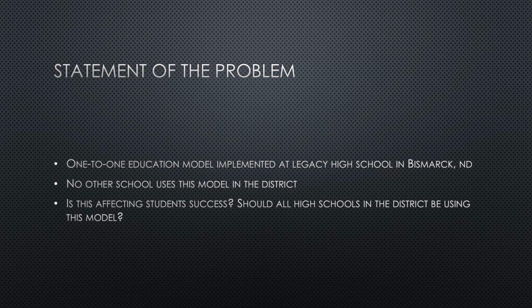With the one-to-one education model, each student is assigned their own laptop to use for each class. At Legacy High School, we have Chromebooks that we give the students. Textbooks are becoming obsolete. Students are using technology to learn every day. So, is this affecting student success? And should all high school students in the district be using this model?